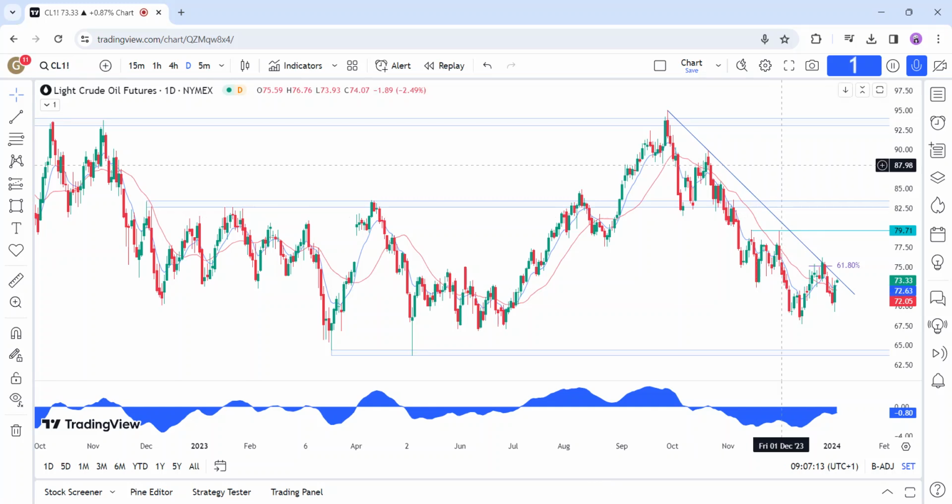Hi everyone, this is a technical analysis on WTI crude oil. Let's start with some fundamental background first.